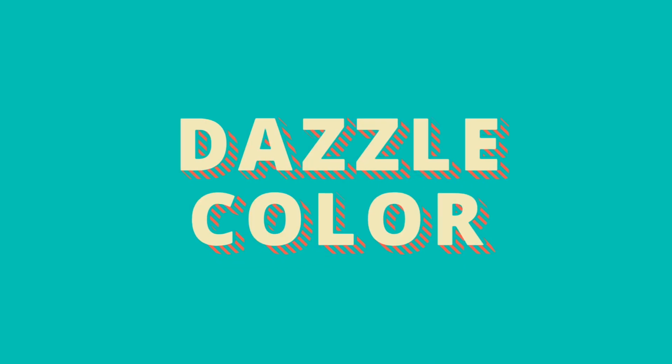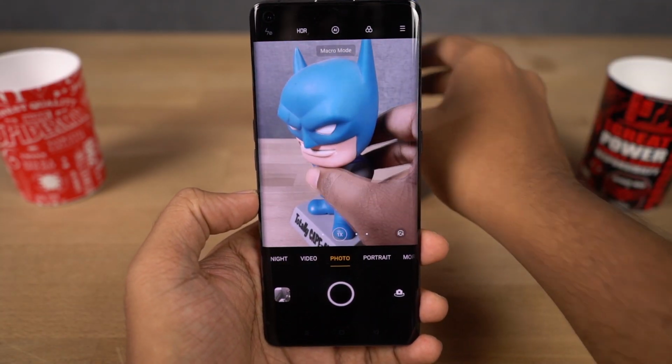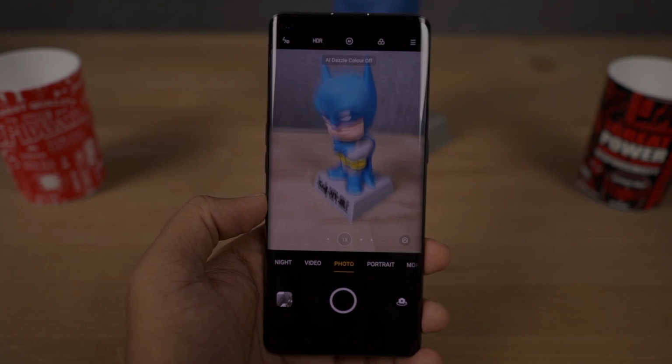Next we have Dazzle Color. Now this is a very unique feature available only on this phone or Realme and Oppo phones. And once you turn it on, everything will pop out, colors will look super saturated, and images will look very pleasing.